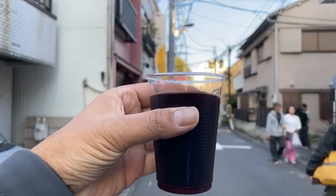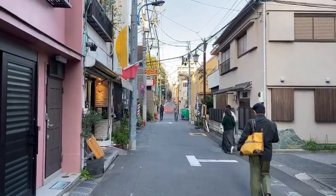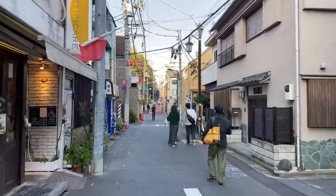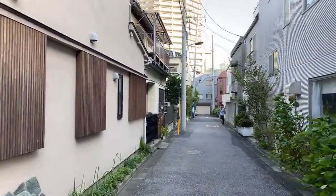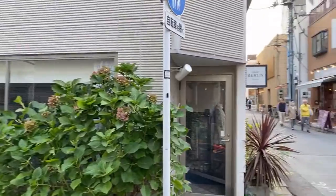Look, I still got a lot of wine. How am I gonna drink this? Is anybody coming to help me with the wine problem? Quiet alleys. Here's another cafe. Again, an alley. I'm gonna pan around slowly.